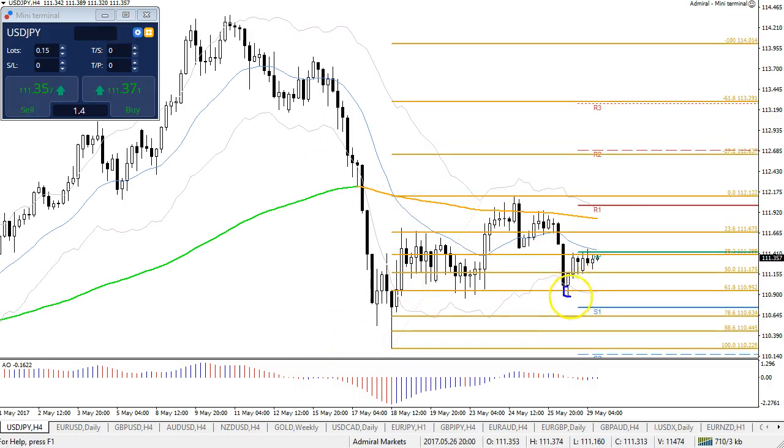You can see a 61.8 bounce. In that case, if price breaks above this weekly pivot point, I think there's a good chance of price getting to the R2 and the minus 272 target. It could pause at the R1, don't get me wrong.